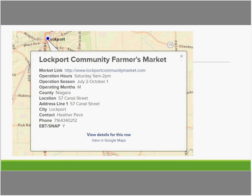So you can get the information such as the market website, if available, hours of operation. If it's a seasonal market, you can get their start and end dates. You can also find the market contact information as well as an indication of whether the market accepts SNAP or EBT benefits.